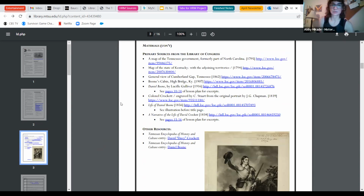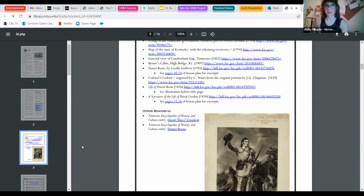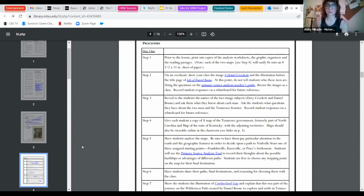On this third page, we have the primary sources from Library of Congress. The first one being the map of Tennessee. We're going to use that one in a second. Down here, your other resources that are not from the Library of Congress. Both are encyclopedia entries for David Crockett and Daniel Boone, who are the two subjects of this lesson plan. And then we're going to start over on day one.